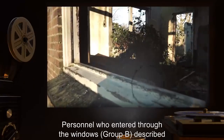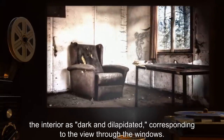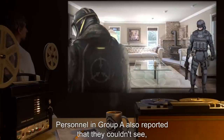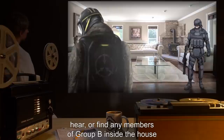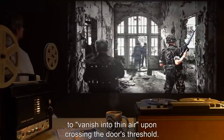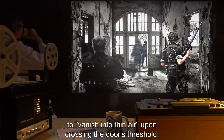Personnel who entered through the windows, Group B, described the interior as dark and dilapidated, corresponding to the view through the windows. Personnel in Group A also reported that they couldn't see, hear, or find any members of Group B inside the house, or of anyone else besides themselves. Group B observed that members of Group A seemed to vanish into thin air upon crossing the door's threshold.